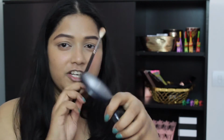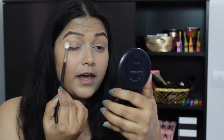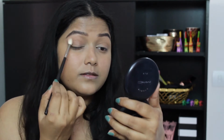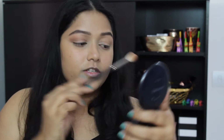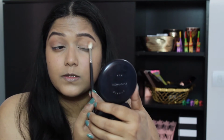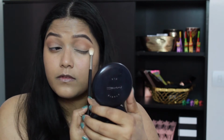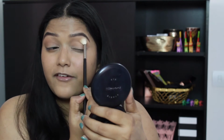This is Frappe. This is a really beautiful medium brown. I'm just taking that on a big fluffy brush and tapping off the excess and just applying it in the crease. This just adds a little dimension to our crease. I'm going to do the same on this side as well. I'm kind of rounding in the corner because I really want to keep my eyes big and rounded.